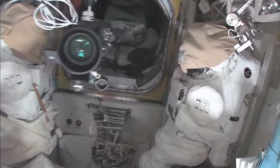Now here's the airlock, the Quest airlock. This crew lock is a hatch that goes outside into space. So you can see that hatch right there. In the meantime, we're kind of storing EVA related things here.